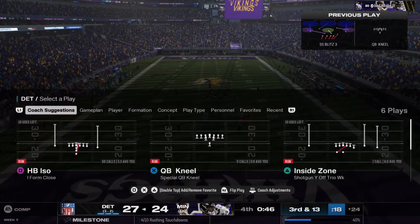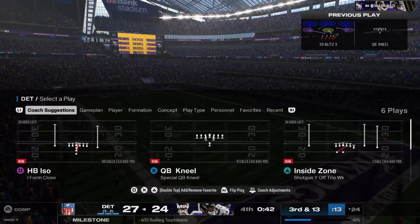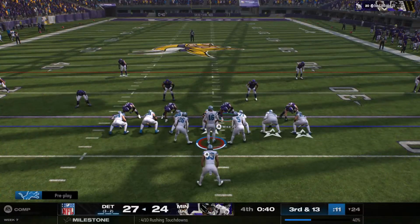That was a hell of a game. I mean, it ain't over yet, but tough defense.